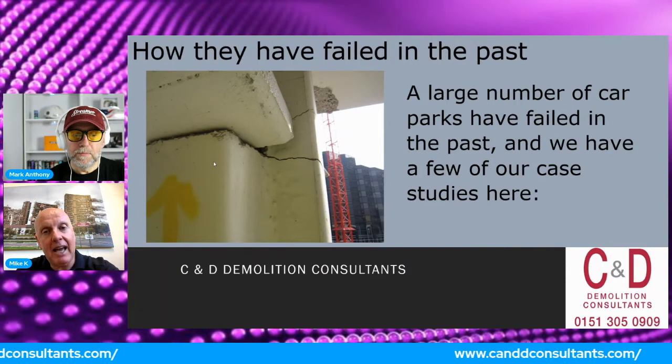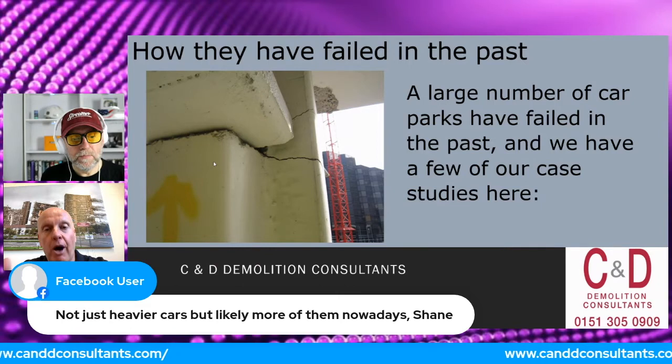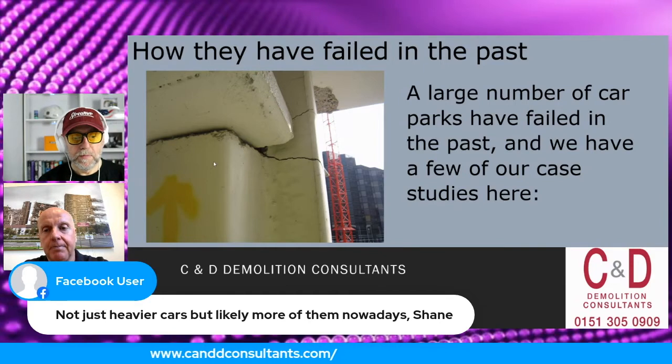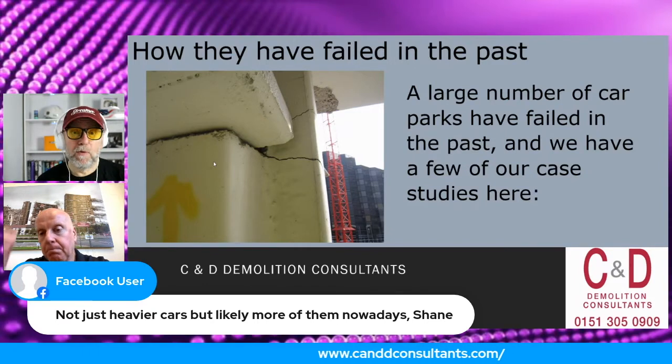But I reiterate again, Mark, the client needs to be educated. The client needs to stop and think about how and why the car park is failing and how we can ensure that nobody gets hurt by taking the car park down. Absolutely. And Shane has just raised a point here. I know you talked about the fact that we're talking about heavier cars, but we've also got a lot more of them.